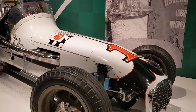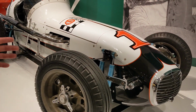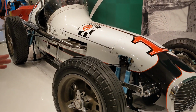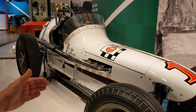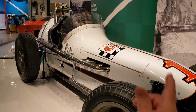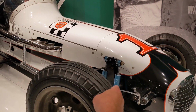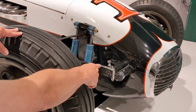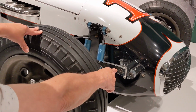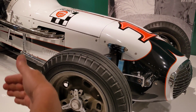So tell me the differences between this from a modeling perspective. The difference is that it's a taller car, and I believe it's a little bit shorter for the dirt track. But as far as the suspension is concerned, it's got a torsion bar. I'm going to reach over there and touch it. See that bar? Be careful. That bar twists, and instead of a spring, it doesn't have a spring on it.